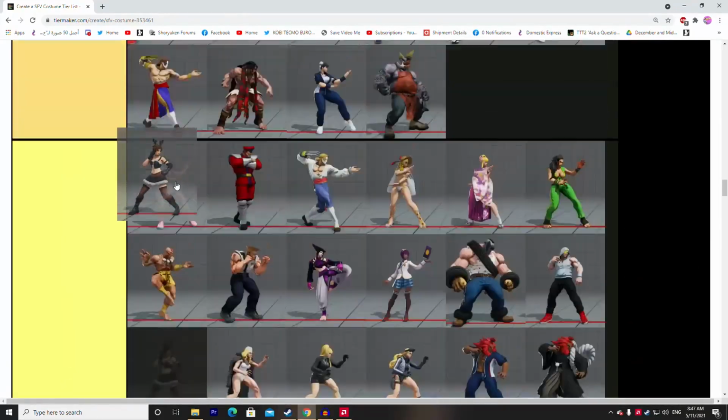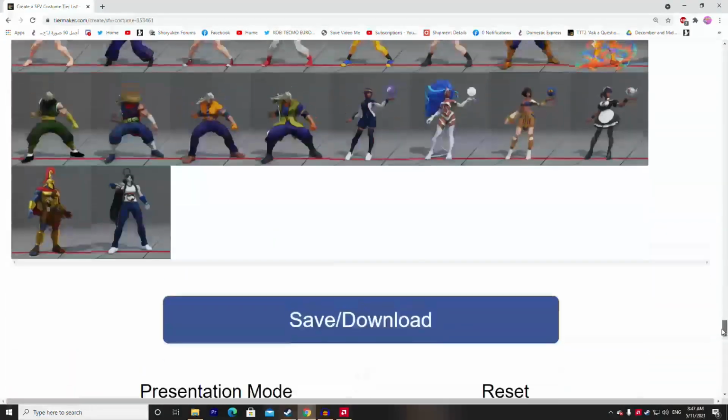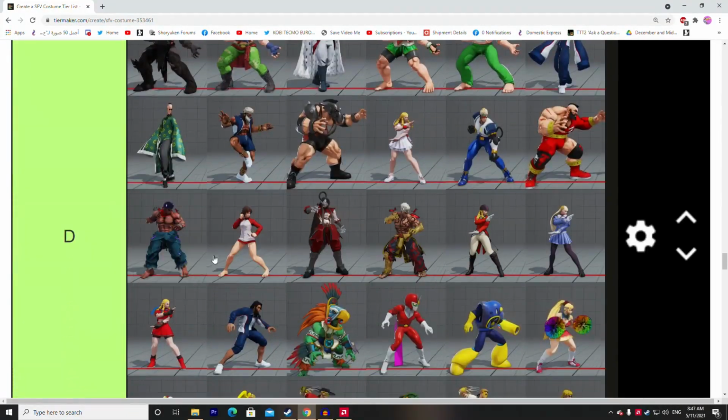Holiday Sakura, or like Christmas Sakura. So let's put it in the B tier. Not a big fan of this one. The swimsuit one for Sakura. So this one is going in the D.